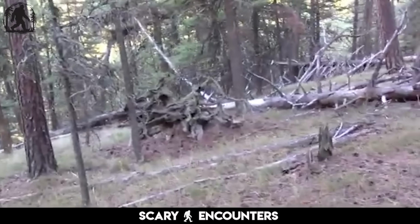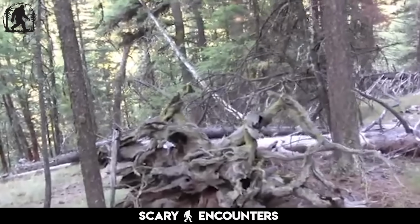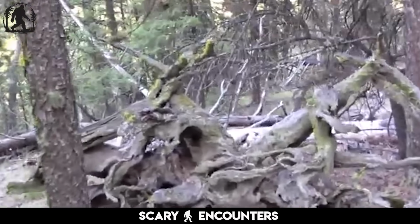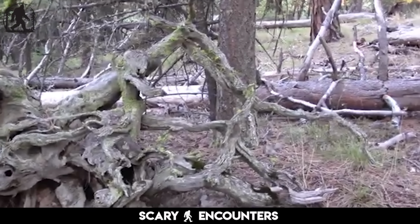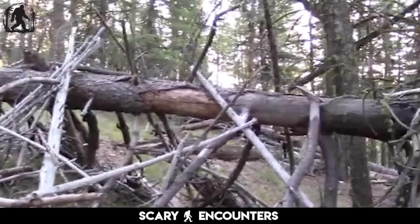Returning to the ridge, Duke spots a possible structure between 2 large trees. He guides the viewers toward it for a closer look. This spot was once loaded with stick formations and evidence of Sasquatch. He then heads to another area where they left apples as bait.